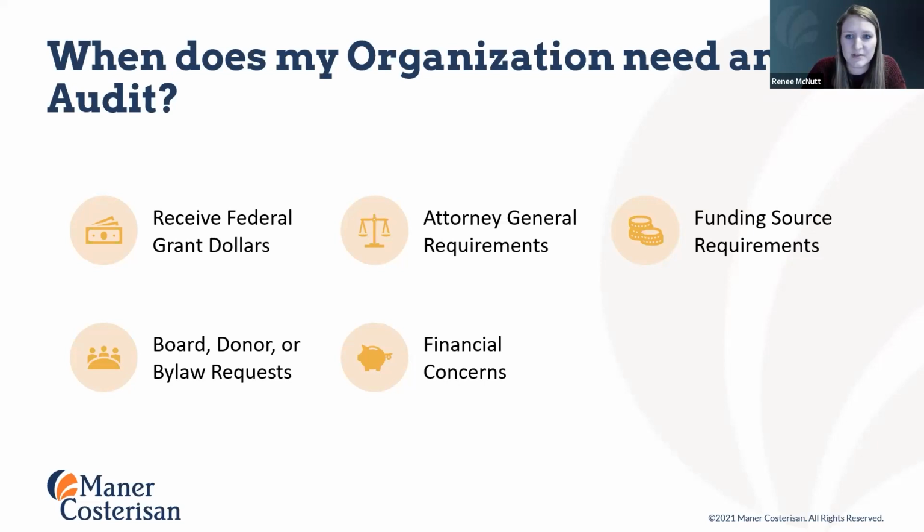Next, funding source requirements. If a nonprofit organization receives funding from government agencies, private foundations, or other grant-making organizations, those funders may have specific requirements for financial reporting and audits. Many grant agreements specify when audits are necessary, and usually it's based on the amount of funding received.